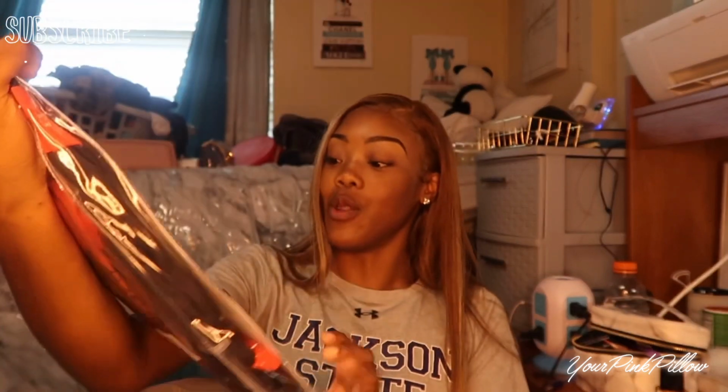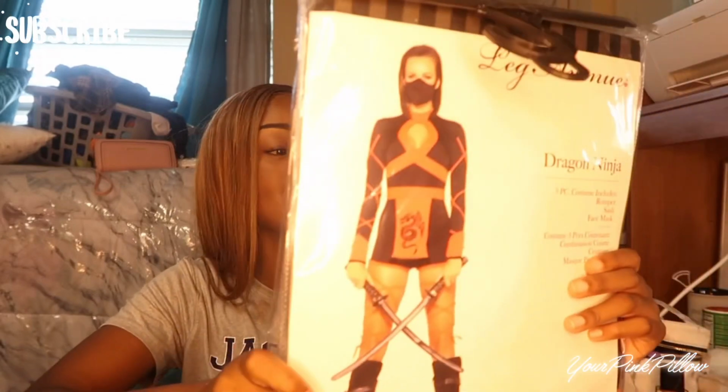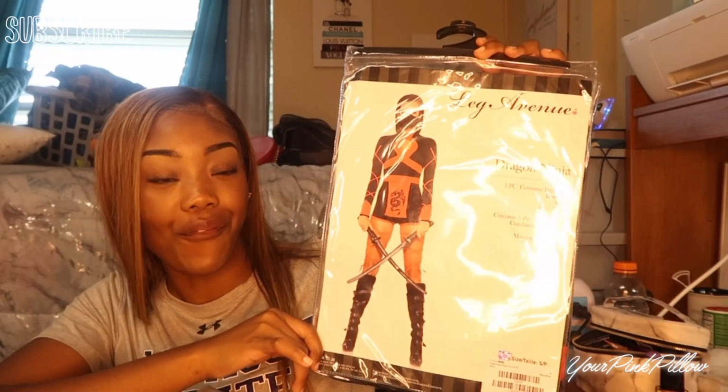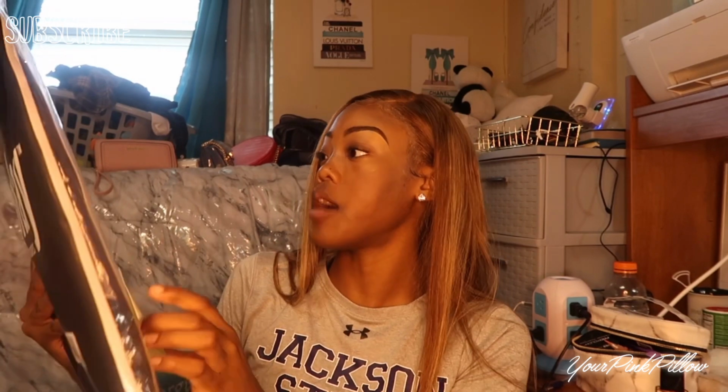What is this next one? Ooh, this next costume I have is a ninja costume. Sexy ninja. Ooh, so cute, so cute. I'm excited, y'all. I'm very excited about wearing this. Okay, I got this in a small medium as well.